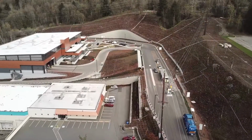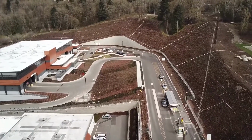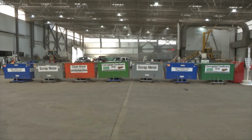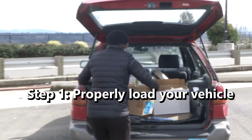Welcome to the Factoria Recycling and Transfer Station, operated by King County. We'd like to make your visit as simple as possible and show you how to use the recycling services. The first step to a good visit is to properly load your vehicle.